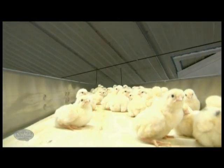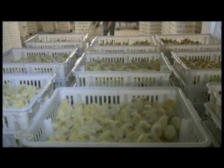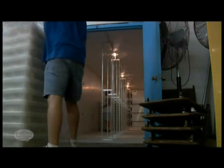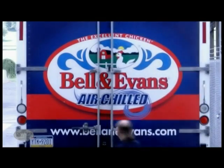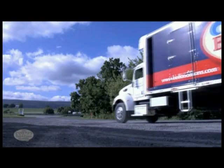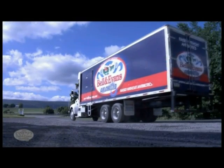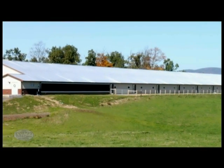They are carefully sorted from their shells, counted and placed in protective delivery baskets, headed for the farm. Within hours, they'll be in their new home, traveling in luxury, in a temperature-controlled hatchery truck that keeps them warm and comfortable. These Peeps are going to one of our certified organic farms, but organic or not, all Bell & Evans chickens are raised humanely in clean and spacious, environmentally controlled houses.